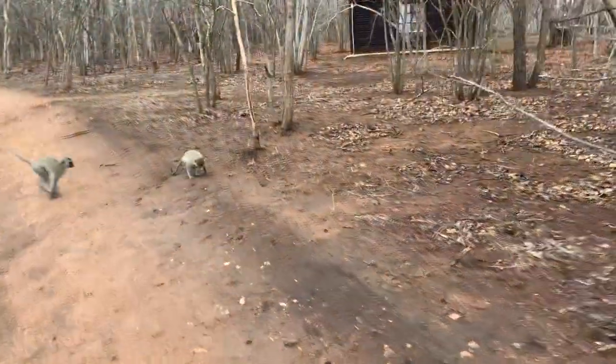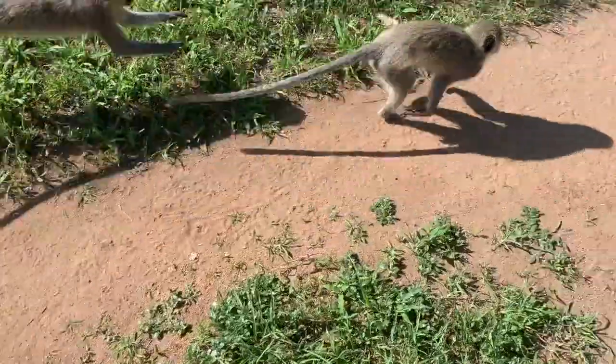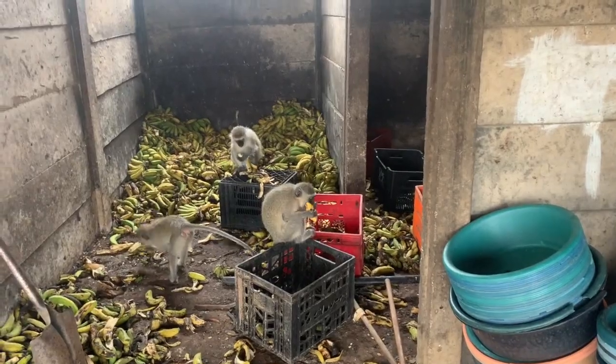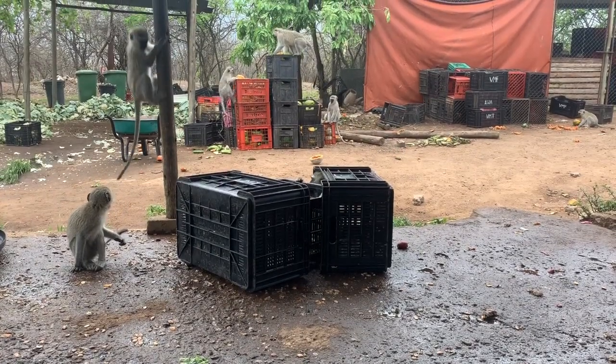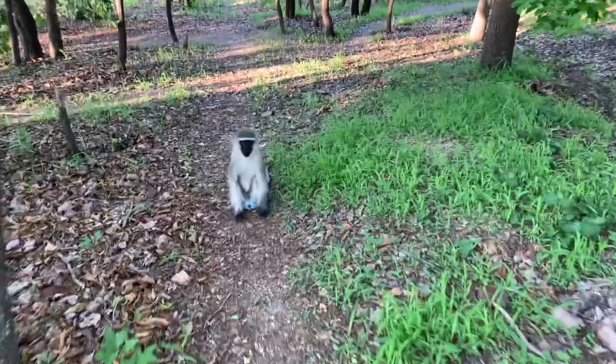These are the bandits. This is the resident wild troop here at VMF. So they are free to roam and go wherever they please. However, they choose to stick around here because of the abundant food supply. They cause quite the ruckus and keep everyone on their toes, but we love them and they add a great presence to the foundation.